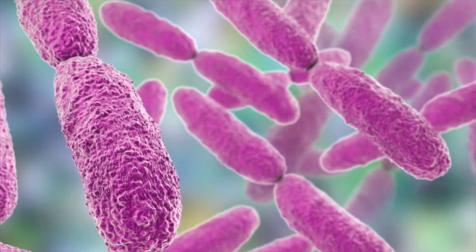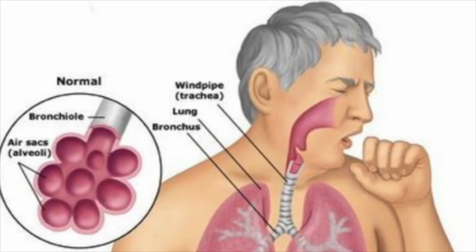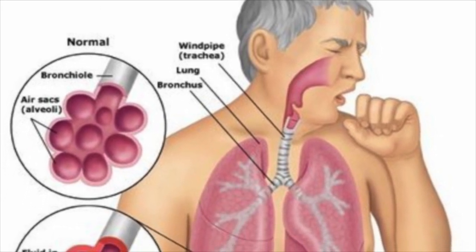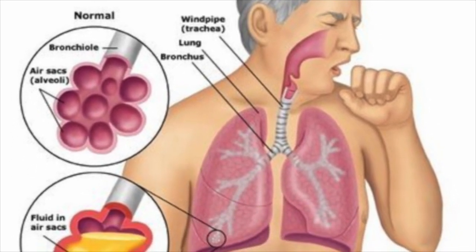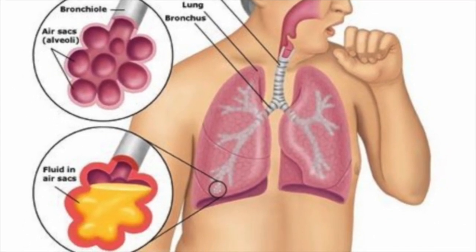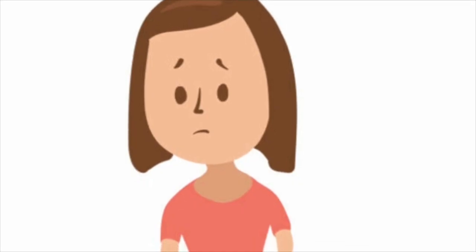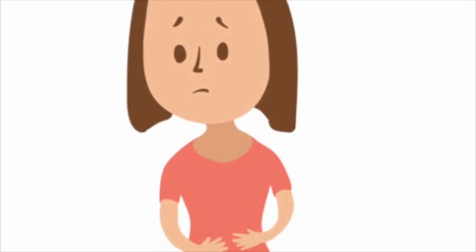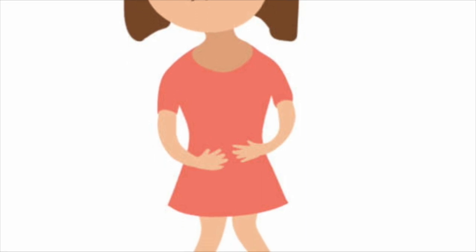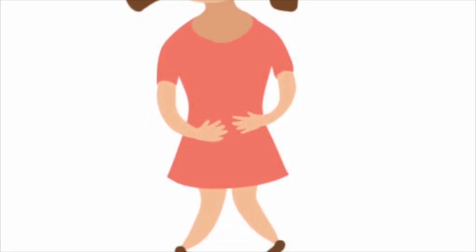The symptoms vary depending on the infection that has been contracted. For example, if pneumonia was contracted, the symptoms will include fever, chills, coughing, mucus, shortness of breath, and chest pain. If a urinary tract infection has been contracted, then symptoms include urge to urinate, burning sensation while urinating, cloudy urine, back pain, and discomfort.